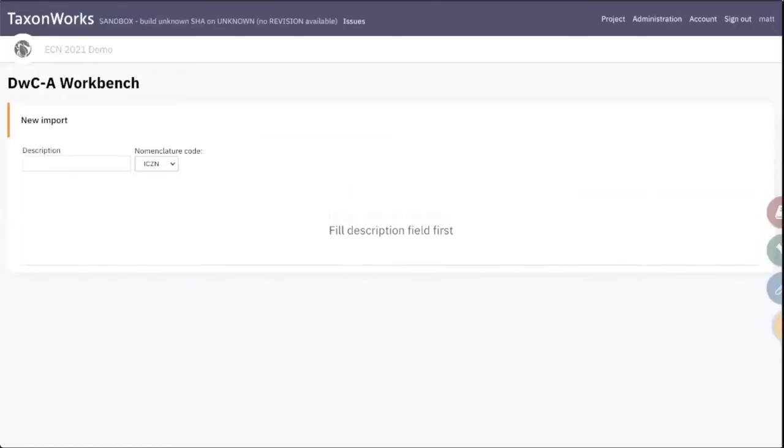All right, let's start by trying to explain the rows to things concept. I'll do this by looking at a brand new feature in TaxonWorks, a Darwin Core Archive importer. In brief, I'm going to drop a Darwin Core Archive zip file onto the importer, give it a little description, pick some settings, and let it do its thing for a little while. We'll come back after a bit and see what's happened.